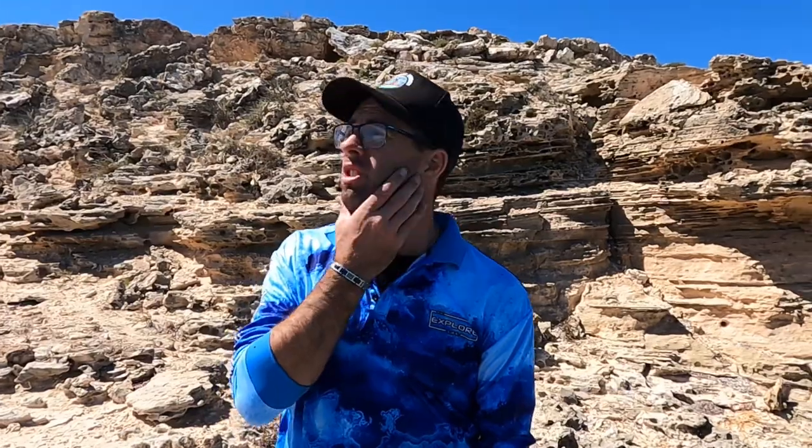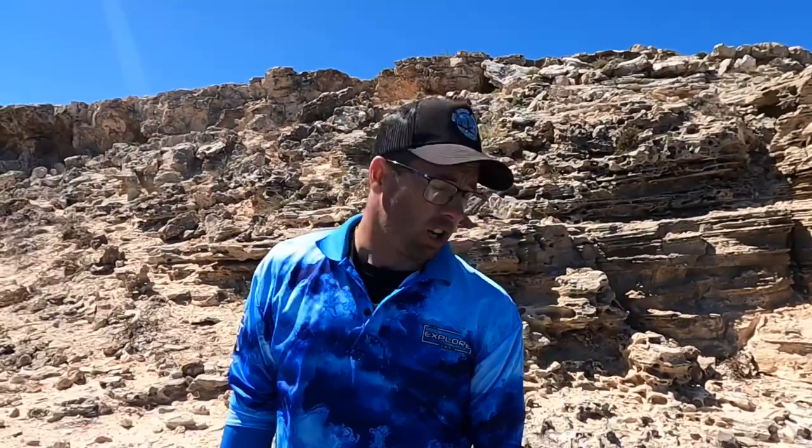So what we're going to do is keep heading back in towards Denham along the bush tracks, try and find a few more of these so we can try and target some fish. Wouldn't mind catching a few blackies today. It's very windy, so it's pretty hard to even fish at all, so just a few blackies would be good. Otherwise it's a good trip out with the family. All right, let's keep going. We'll see you on the tracks.